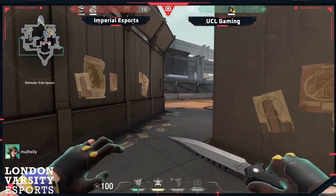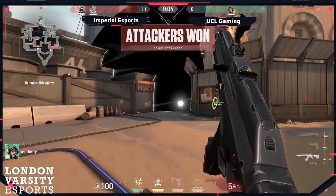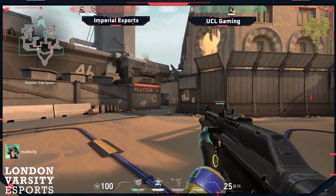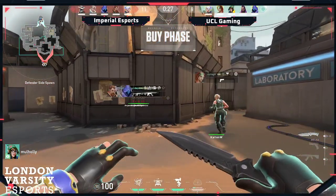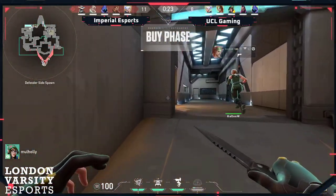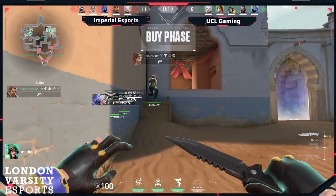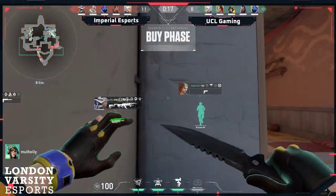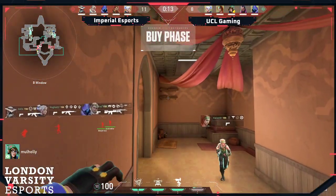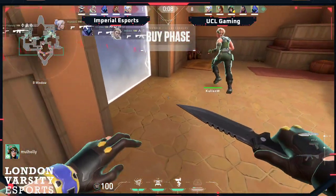Solo seals it. Hopefully he can get away from the bomb in time. He does. Very safe. And it's going to be another one on the board. Even used his Killjoy ult to try to get some space, try to get into the site. But the post plant positioning by ICL was just too good. 3 of them posted up short, out of the range of the Killjoy ult, and they just gave nothing to Holly. He got 2, but the Killjoy ult by India just seals the round there. He can't do anything. The time was too low.